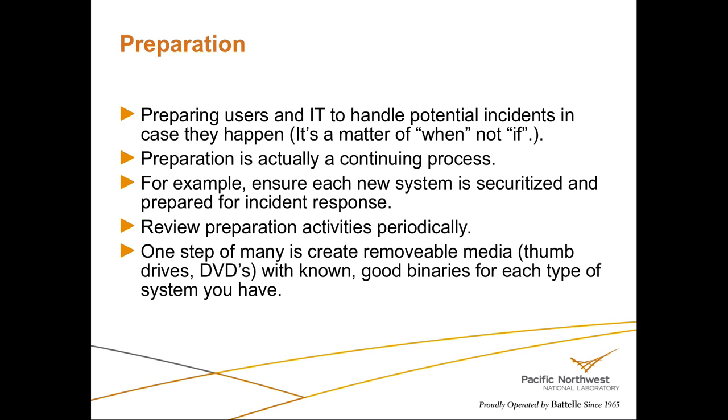Part of that process is making sure that when something new comes online, you have hardened and securitized it to prepare for an incident response. Reviewing your incident response procedures needs to be done periodically, maybe no more than once a year.